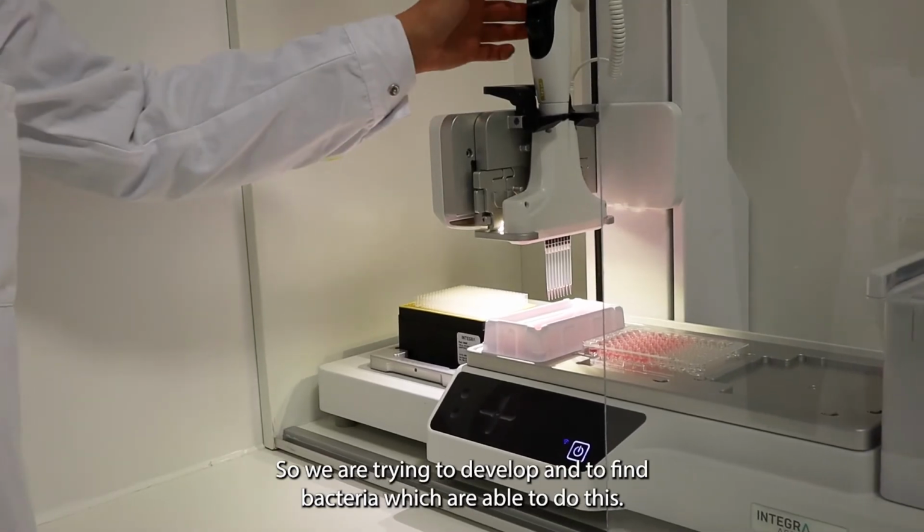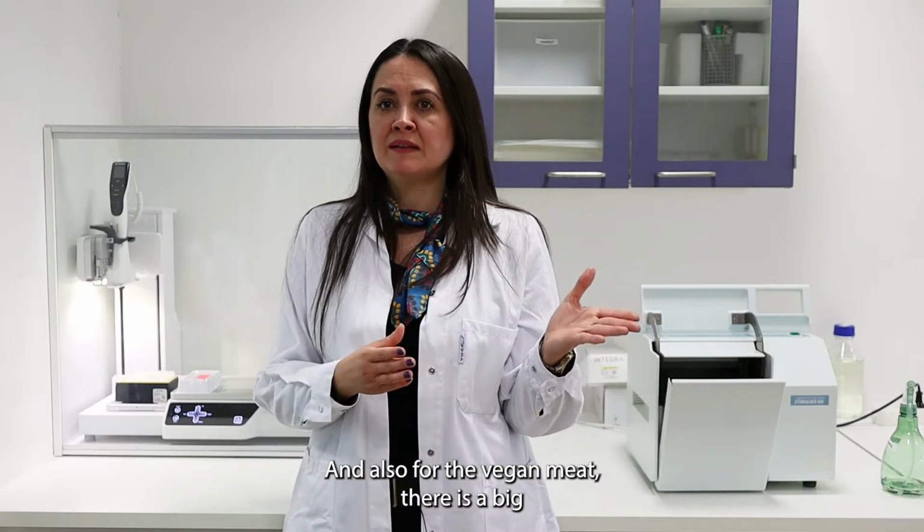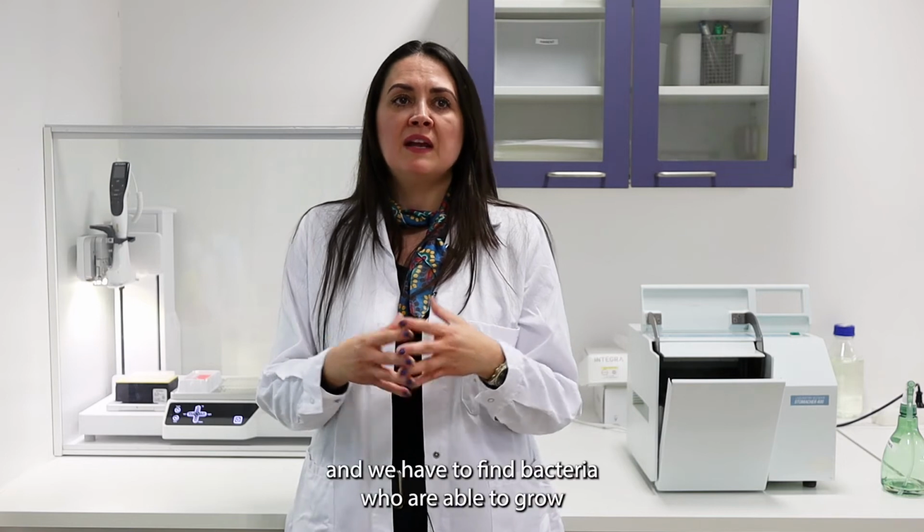So we are trying to develop and to find bacteria who are able to do this. And also for the vegan meat, there is a big need to biopreserve this kind of matrix. And we have to find bacteria who are able to grow in this kind of matrix.